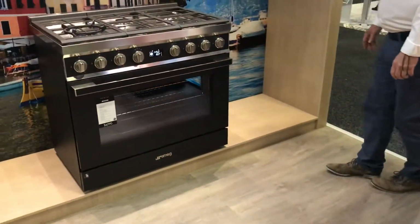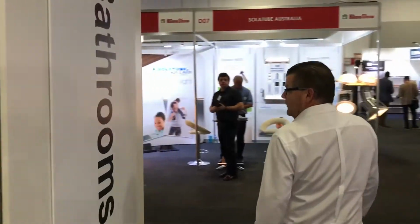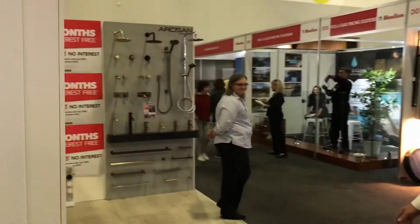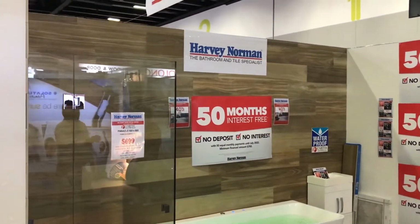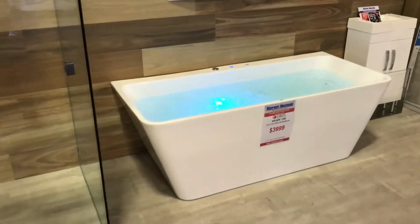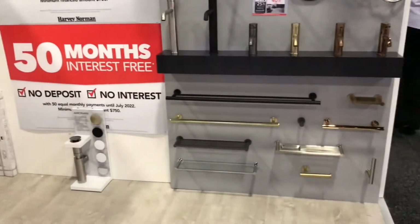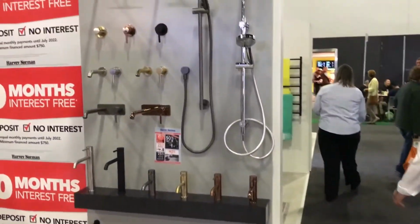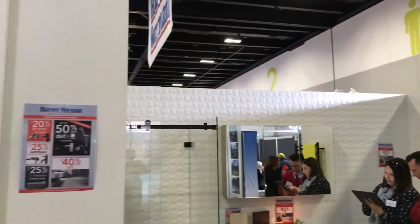Take you through to bathrooms and tiles, because they've got a terrific range of different PC items that you might want to fit out your bathroom, including some fantastic plank tiles. We've got spa baths, some new spa baths from Cardia. Whole range of accessories and tapware from Artisan.